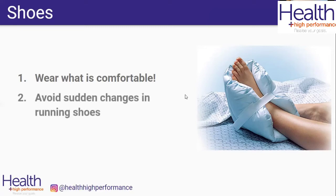The second rule is that we want to avoid sudden changes in running shoes. So if you've been wearing a particular type of running shoe and you're wearing that to the gym, and it's got quite a bit of life left on it, it's not falling apart, well, you know what, just start running with those. What you don't want to do is change your shoes too drastically.